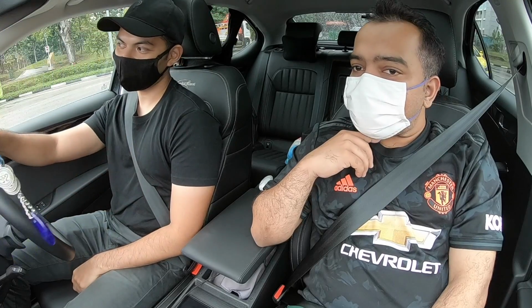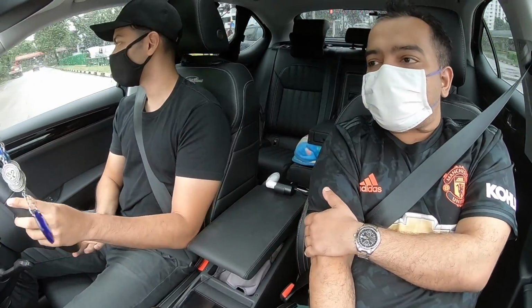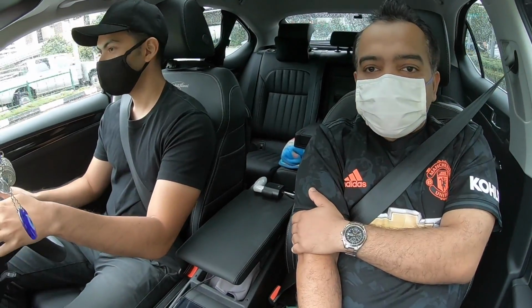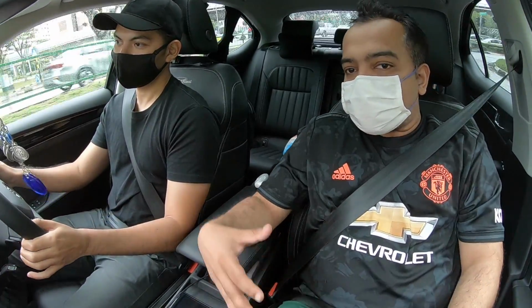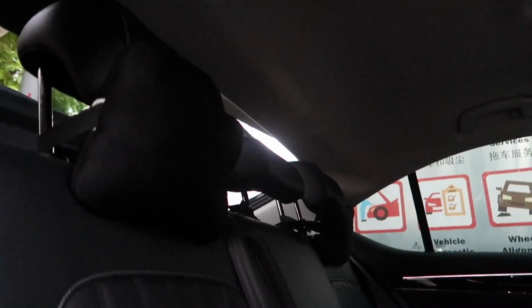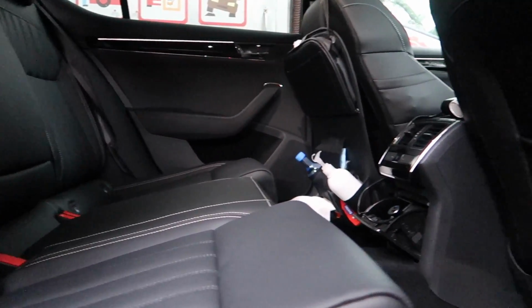Anything else you want to share about your car? Not really. Being a first-time car owner, it was quite an experience getting used to the length and the width of the car. Parking is something I'm still getting used to. This car comes with park assist, but I've only tried it a few times.